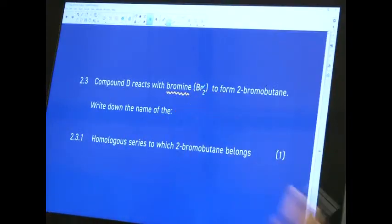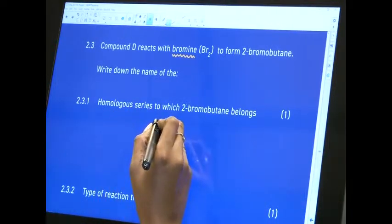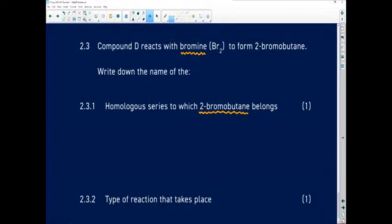So I'm going to do it the long way with you. Compound D reacts with bromine, which is Br2, to form 2-bromobutane. We must write down the following. The first thing they want is the homologous series to which 2-bromobutane belongs. Remember, with the butane, I'm just going to have 1 bromine on the second carbon attached to it. Anything other than a hydrogen or an oxygen that's attached to the carbons, we can therefore say is a haloalkane.